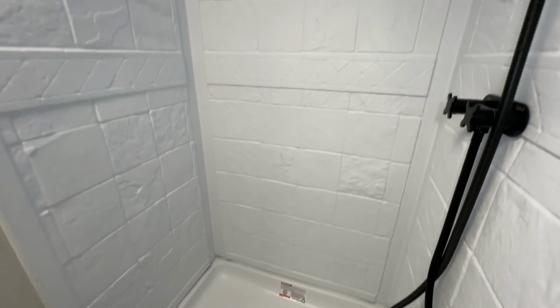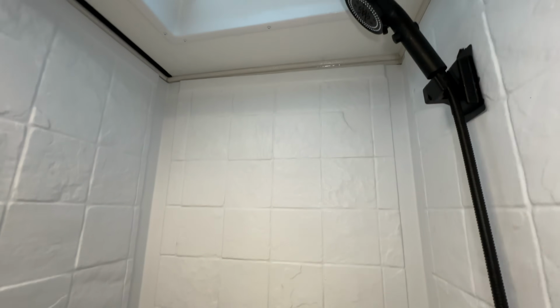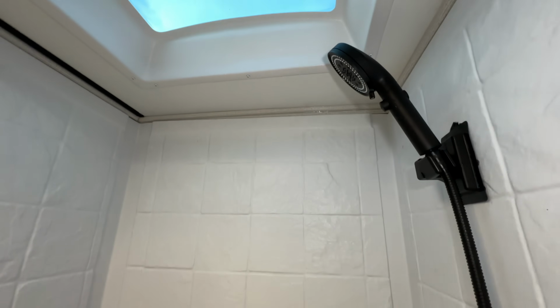And this is a dry bath, folks, which I love. And it's got a skylight at the top, along with nice black shower faucet and shower head. And our walkthrough would not be complete without testing out the bathroom. And I've used it several times.